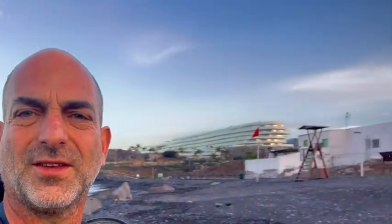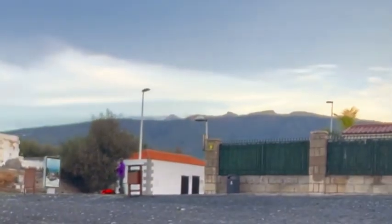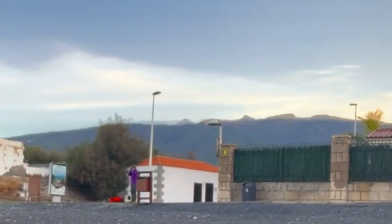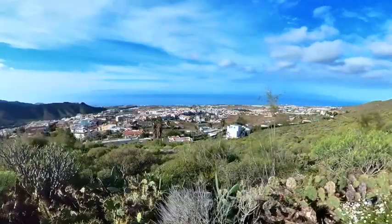So we're at Playa Enramada here in Tenerife. About 10 to 8. Day 1, starting the trek. And it's kind of hard to see, but there's a little triangle up there that is El Teide. Off we go. First part of the trail is done.